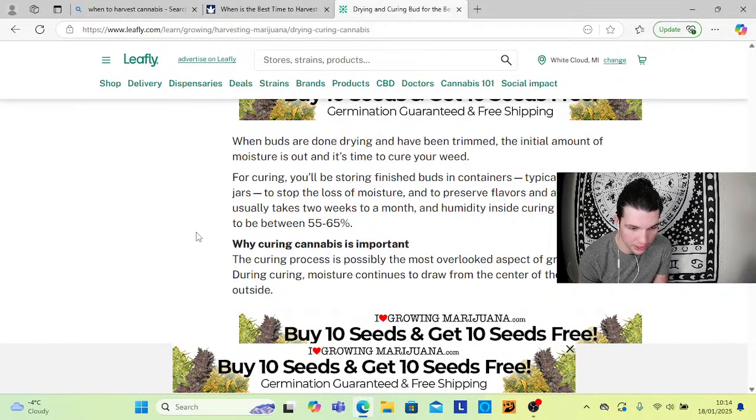When the buds are done drying and have been trimmed, the initial amount of moisture is out and it is time to cure the weed. For curing, you'll be storing finished buds in containers, typically airtight glass jars. I use mason or ball jars to stop the loss of moisture and preserve flavors and aromas. Curing usually takes 2 weeks to a month, and humidity inside curing containers needs to be between 55 and 65.